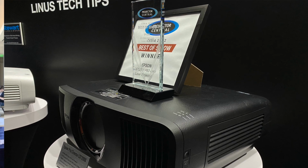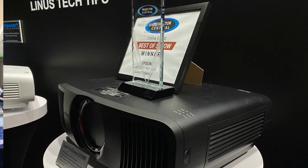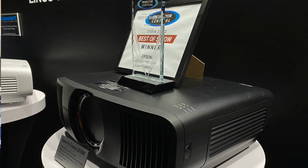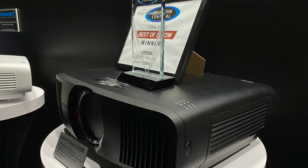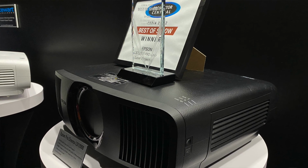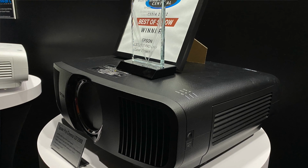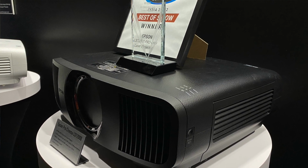I've been seeing projectors from other manufacturers here on the show floor that are priced in the $35,000 range, and this new Pro Cinema LS12000 smokes it. Okay, and price-wise, what are we talking about? $5,000. That's a really good price point. And by the way, a lot of people always ask us, well, why is it so cheap? How'd you guys do that?